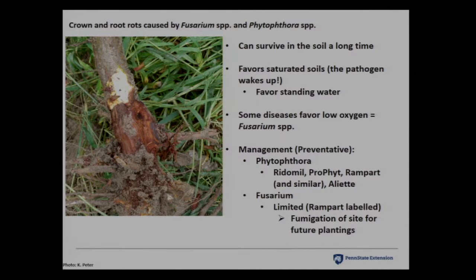If you've had an issue, what to do in the future? Fumigation. And there's a couple different ways you could fumigate.